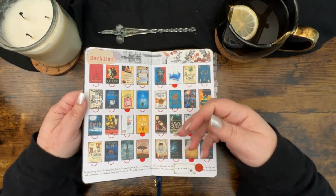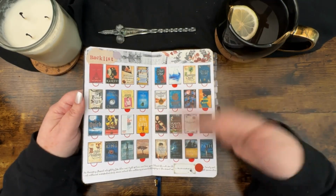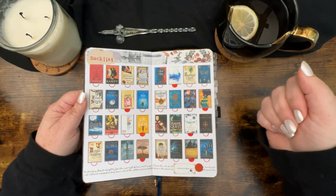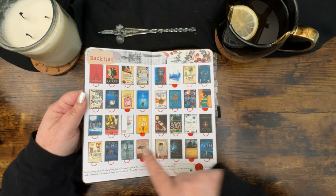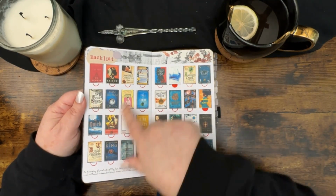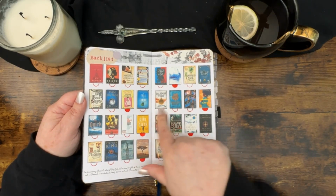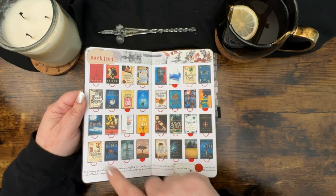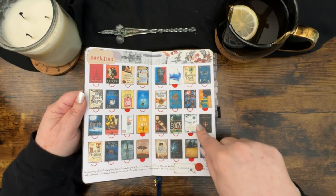I go through every year and go, yep, that one, that one, that one, and slap it in here with however many will fit in this space. That's how that works. If they were colored in red, then I picked them up and I read them. So yay me. As you can see, I still have a whole lot of empty spaces. Some of these repeat on my 2024 backlist, and there's some new ones thrown in there as well.